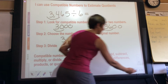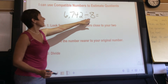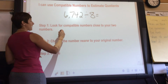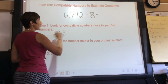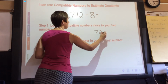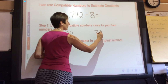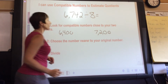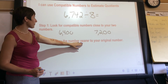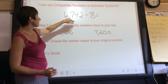Let's try this together. Okay, we're going to look for compatible numbers. Multiples of 8. We can do 8 times 8 is 64, or we can do 8 times 9 is 72. So we're working with either 6,400 or 7,200. We want to go to step 2. Which one is closer to our original number? Is 6,400 closer to 6,700?